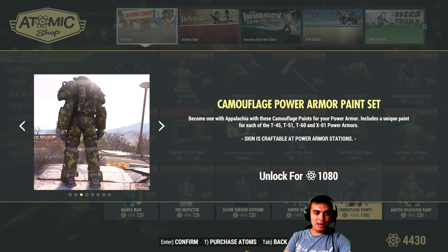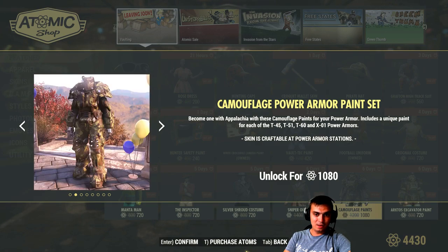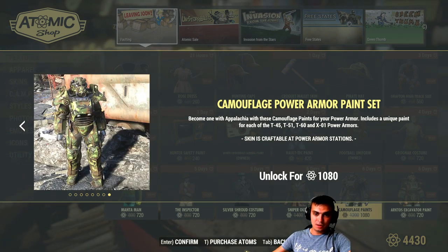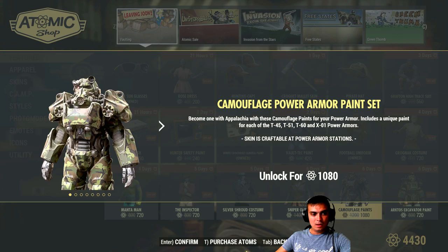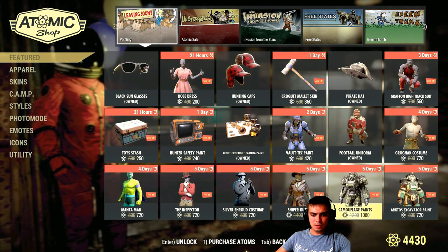Camouflage paints, man, this thing just keeps returning. It is just insane. It was in the form of a bundle, now it's on its own. So yeah, it's insane. I don't remember what the bundle price was. And now they're selling it for 1,200? Seriously?